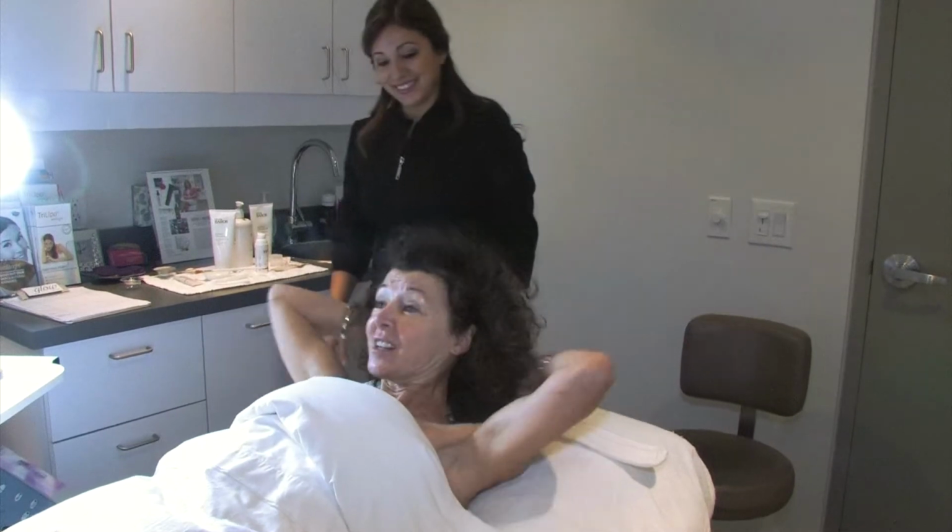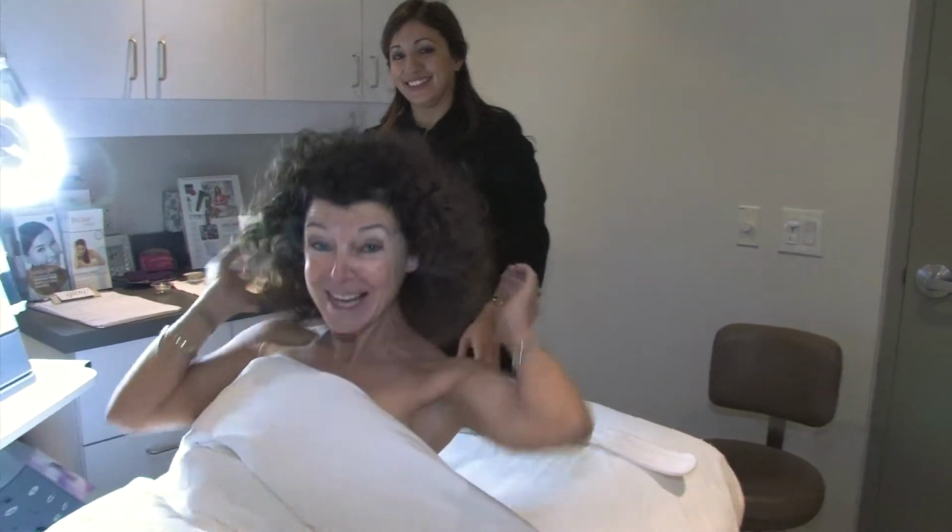I don't know how I look. What do you think? Beautiful. Am I ready to go? So this makeup application with mineral makeup is actually part of the treatment. And it's all in for $145.